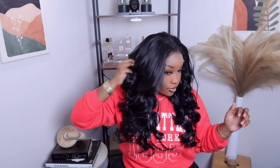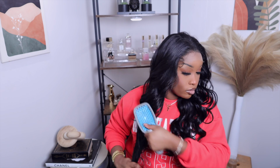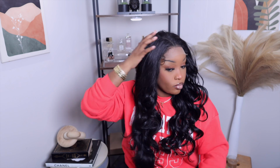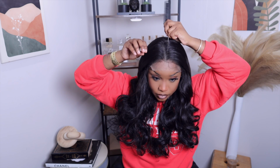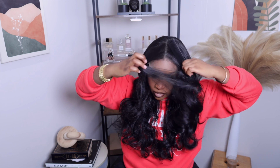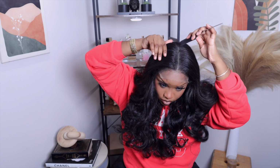Outre did the dang thing when it comes down to this closure. It was so freaking soft. So soft. This is the hair quality. I actually installed this wig, I think a year or two ago. I will link the original video in case you guys want to see it, because I didn't do nothing with that original video but install it as it is. This one, like I said, I'm playing with it as if it's a virgin hair unit. So I'm just going in to detangle the hair, and as y'all see, that brush just glided straight on through. That's what I talk about.